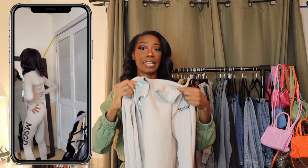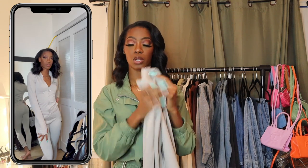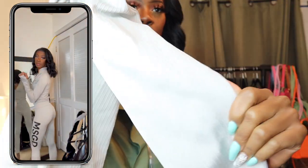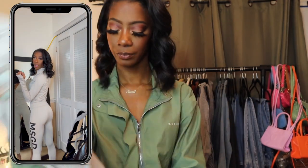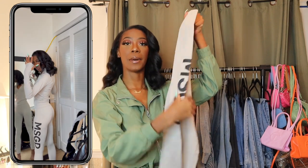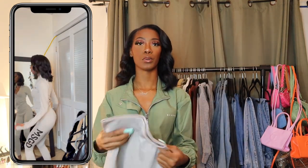And it's in black, and this fits so nice. I think it only came in small, medium, and large, but the small fits really, really well, and it zips all the way up to the top, and it's in this ribbed material, if you guys can tell. And that is the top part. And then I also got the matching bottoms, which also say MISSGUIDED down the leg. I just think this set is super cute. It does look very like I paid a pretty penny for it, but I really didn't. So that's a steal in my book.